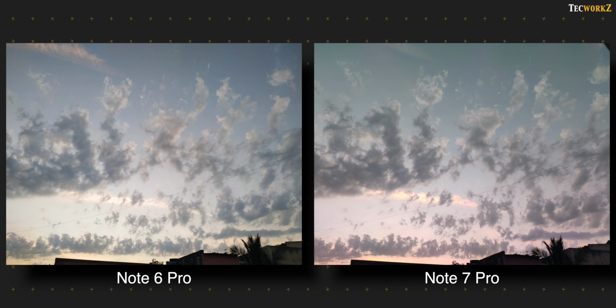Note 6 Pro comes with a 12 megapixel primary camera with f1.9 aperture, and its each individual pixel has a size of 1.4 micron. Secondary camera has a 5 megapixel depth sensor with f2.2 aperture. Both the phones have dual LED flash, and none of these cameras have optical image stabilization.